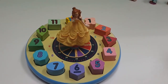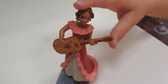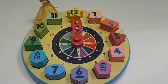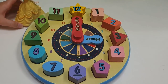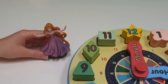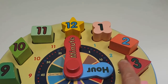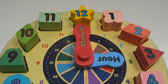Okay, now we're going to do a little challenge. Oh, Elena, have you got a question? Can my sister come on stage, please? Yes, you can go and get your sister. We're going to make a time, and you've got to guess what time it is. Who knows what time it says now? Okay, Rapunzel, what time does it say? It's 3 o'clock. That's correct. It's 3 o'clock because the hour hand is pointing to the 3 and the minute hand is pointing to the 12, which means we say o'clock.